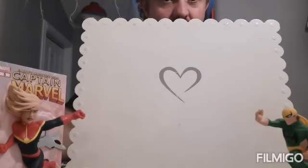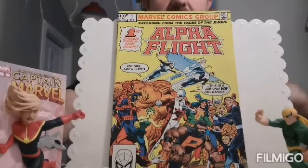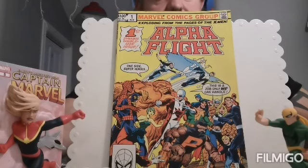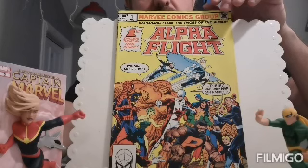A really hot book at the moment for £1, and a second copy, of course, Alpha Flight, issue number 1. £20 book, guys, and delighted with it. I've got bites already on eBay, and first appearance of Puck amongst many others. Alpha Flight rumoured for the MCU very soon.